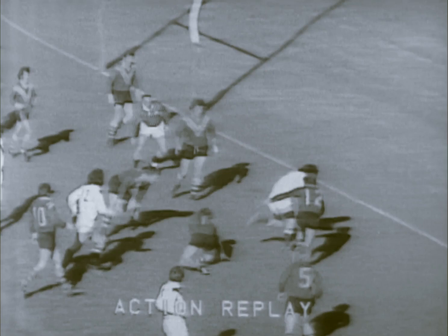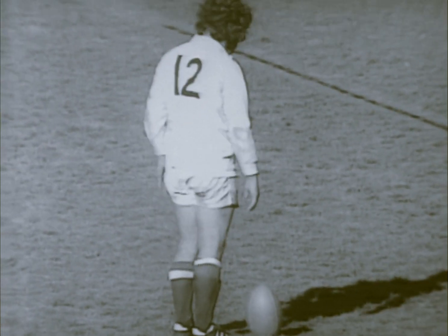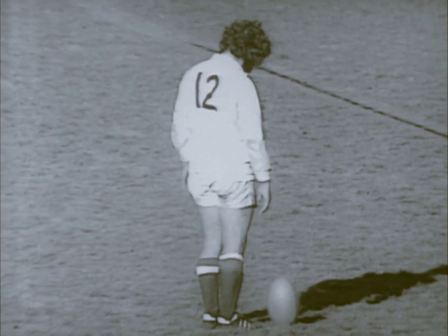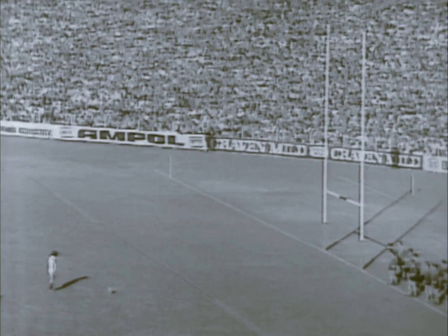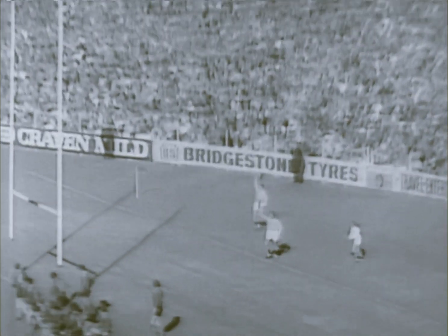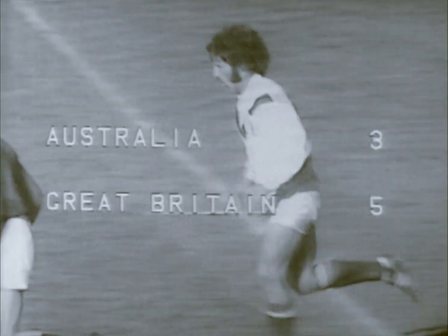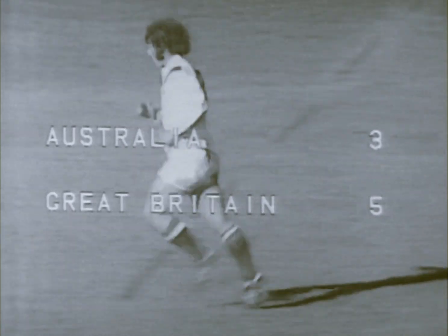All started with Charlton making a long break, and then Dill from Hesketh taking it off Gill, taking it right into the Australian 10-metre quarter, and played back to Dill, who took it from the acting half-back position and scored under the post. John Gray taking the intended conversion. He's got it to put Great Britain in front for the first time. 5 points to 3 after 9 minutes of play in the first half.